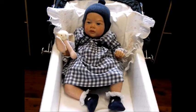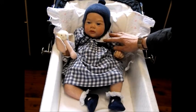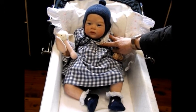Let me see if I can just press that down and see if you can see that. Let's see. Can you see that? It's just a little stitching.